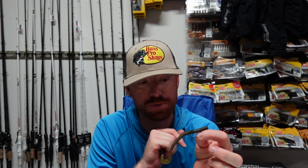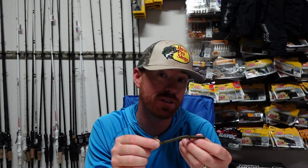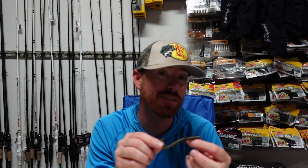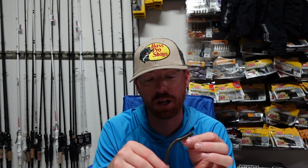I rig it on a drop shot. You can see I've got a straight shank worm hook, 3/16 ounce tungsten weight. At times I'll dip this tail in chartreuse, when I'm trying to mimic bluegill. A little bit of chartreuse in the tail never hurt. It really makes it look more like a bluegill. But as you're fishing this thing along, this tail is just swimming. It literally looks just like a fish tail swimming along, and it is such a little killer.